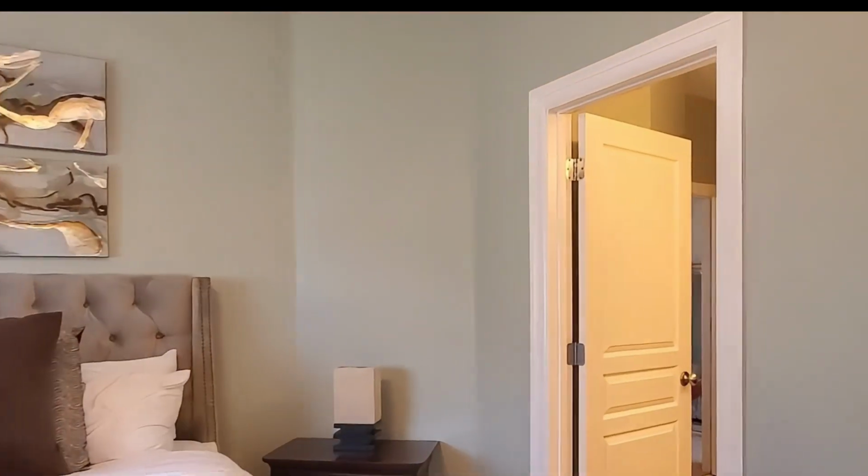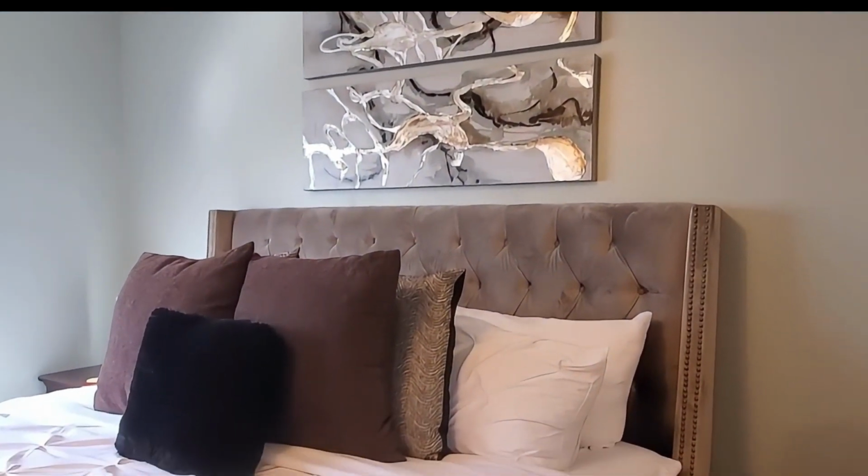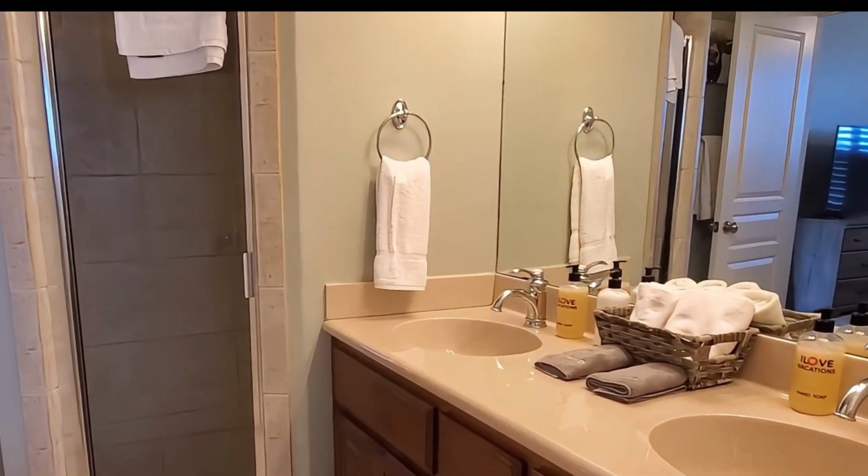But we also try to make each room super special because whoever gets there first gets to pick their room first. Right. So we tried to make it so that nobody gets stuck with the junk room. Yeah. So the afterthought. Right.